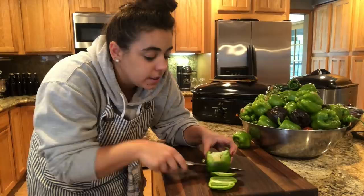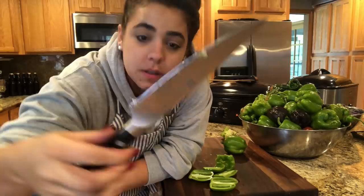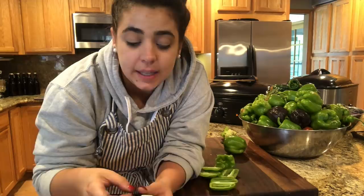Butter. Butter. Oh my goodness, you guys. These are really nice knives, actually. I got these as a wedding gift. They are, I can't even pronounce it, the J.A. Henckels. They're a German knife, and these are like the real deal. They're not the off-brand, and I just haven't sharpened them in 7 years, so they were super dull.